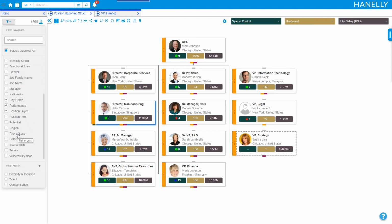And in order to focus on the specific group to maybe promote them or maybe offer them salary increases, they looked at risk of loss information. So they looked at employees with low salaries, with high performance. They have been in the company for some time, and we wanted to get a list of these individuals here.